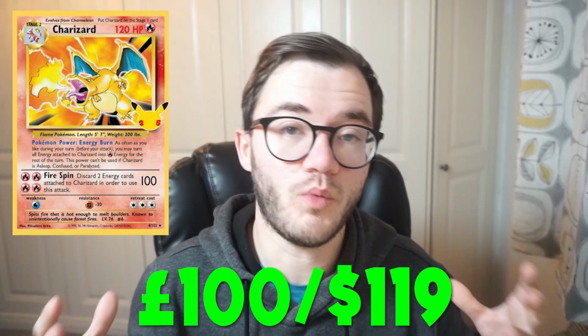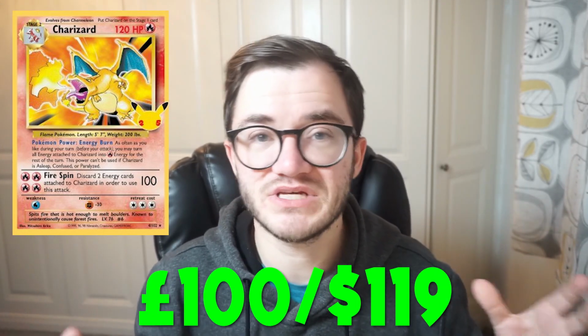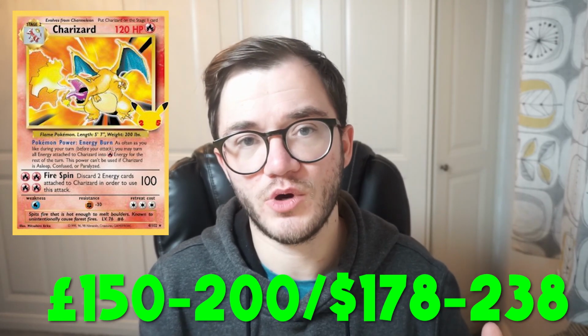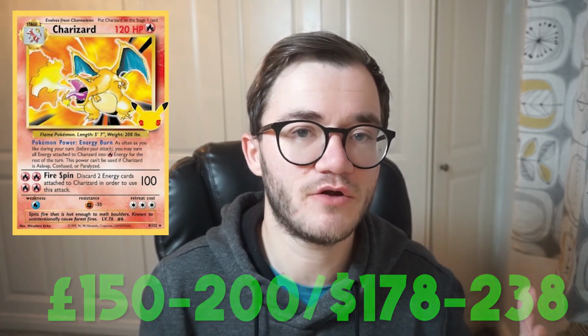I've said it in previous videos, it is a great set to invest in, and it is. But the individual card prices have dropped massively. The supply for Celebrations is very tight, very popular, and they keep bringing out more and more waves of different products. Right now, Charizard, the biggest card, is selling for around the £100 mark. When it came out in Celebrations, the first week or so, it was around £150 to £200. It has now dropped down to £100 and seems to stabilize around there.